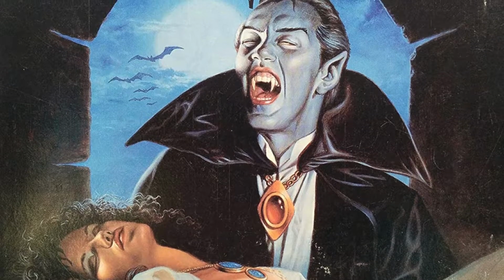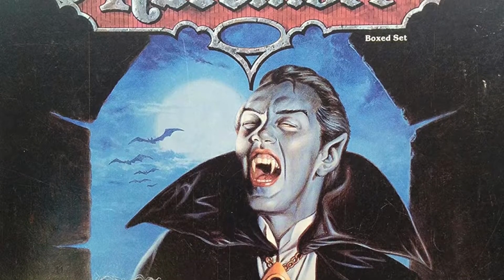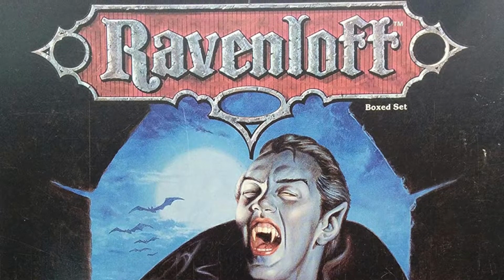As a kid, I remember seeing a similar interpretation of Dracula in a Dungeons & Dragons module called Ravenloft, Realm of Terror. 80s vampires were just so cool.